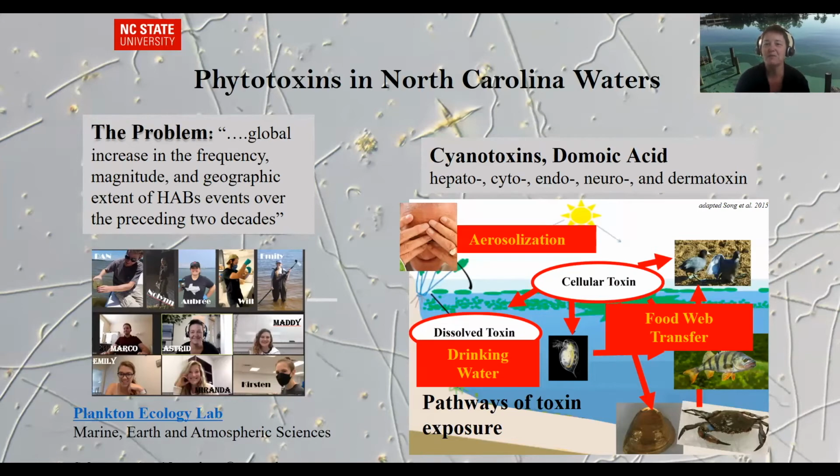They're at the bottom of the food web. We need them. If there's no algae, there's no whales, no fish. But a couple of dozen of these algae actually are having negative effects. So the problem clearly is that there is a global increase in the frequency, the extent, and the magnitude of these harmful algal blooms. And I want to talk to you about two of these toxin-producing algae that we're studying in our lab over the last couple of years.